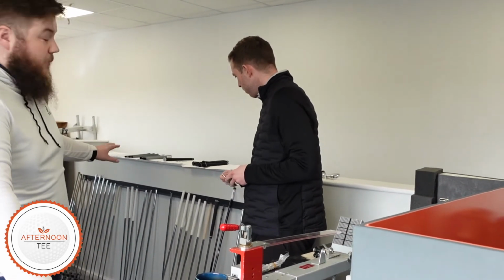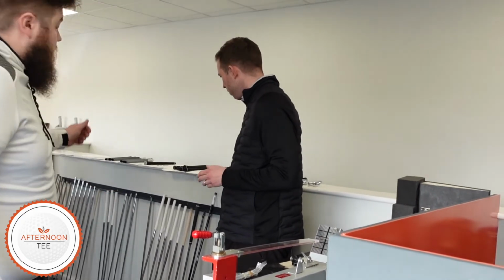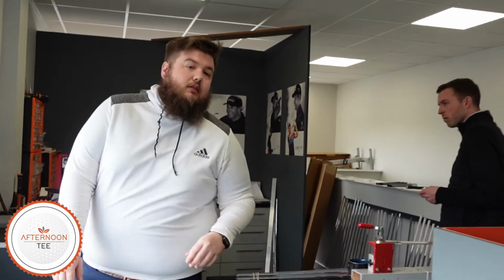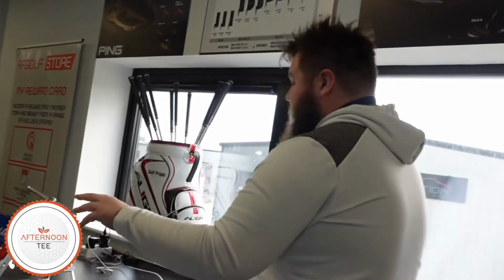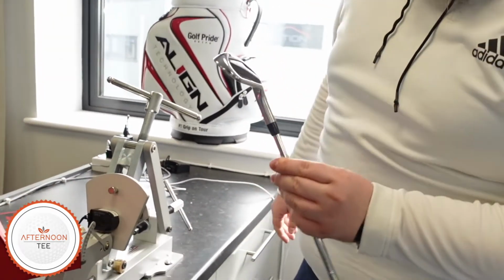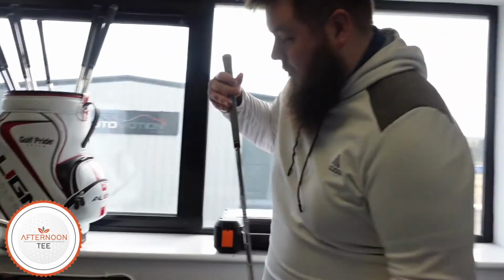You've got 24-hour gluing, and then once that 24 hours is done, we will just obviously wipe off any excess coming back across over here, and then the final part of it is we'll go to the far end, and at the far end we have got loft lie spec. So we've got a digital loft lie scale. This gets checked off every day with our test club, where we've got our specs written on it, so we know exactly what it should be.